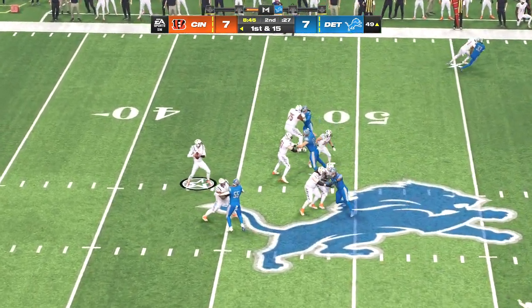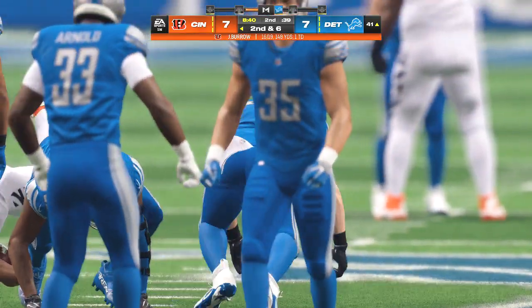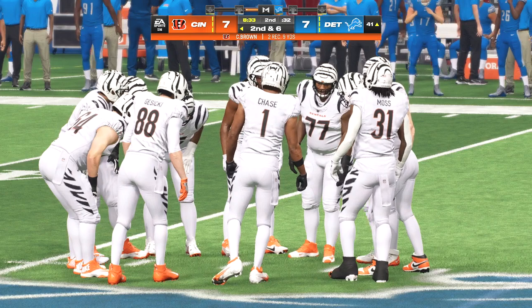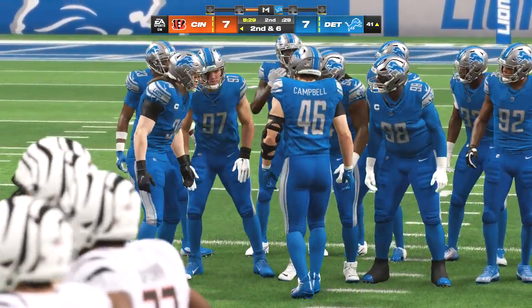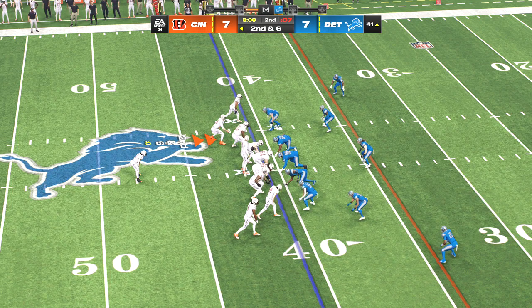Here's Burrow setting up to throw it. He'll look underneath and finds Brown. So the completion results there in 9 yards, and it'll be 2nd down. Just about every quarterback is trained to really look downfield first before you come back and make a nice, safe throw. And in this case, that's exactly what he did. Found his running back, let him create some space, and it turned out to be a nice play for the offense.